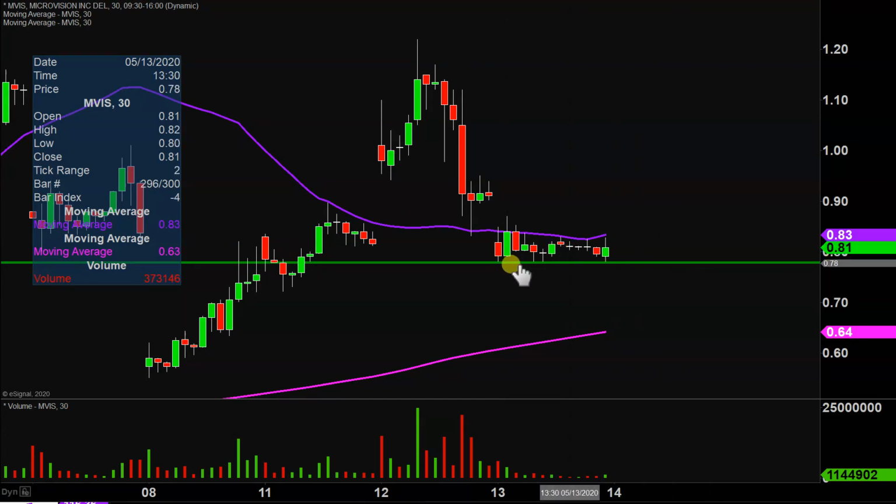Now, in the event this 78-cent mark does not hold, no such thing as a guarantee, but it would not be shocking at all, especially if it's a high volume break to the downside, to then see the price go down and visit that pink line right there, which on my chart denotes the very well known, the very famous 200 period moving average, which is currently valued at 64 cents.